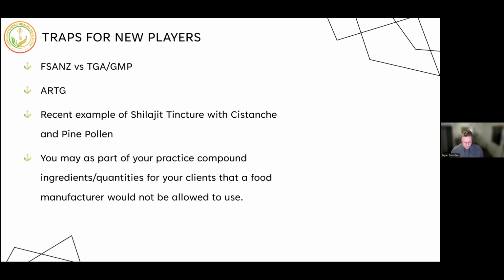On the other side of the coin, you have therapeutic goods. So health supplements that are classified as therapeutic goods are regulated by the Therapeutic Goods Administration. There is something called the Good Manufacturing Practices, and manufacturers who comply with the GMP standards essentially have to ensure that they meet a higher standard than those that apply to the FSANZ guidelines.